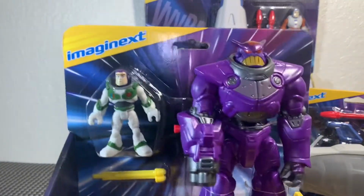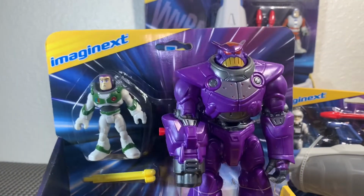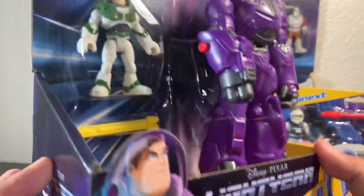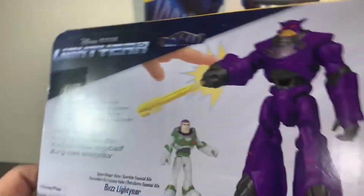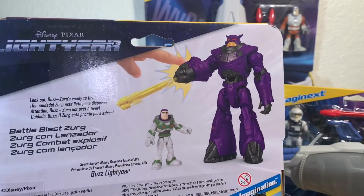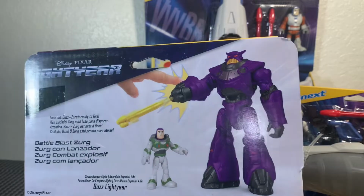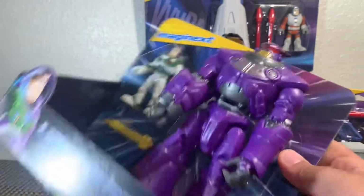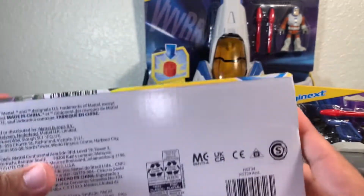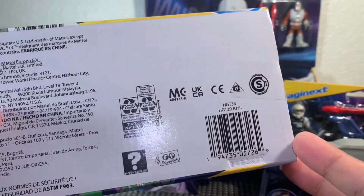This is the Buzz and Zurg 2-pack that you can get as a Walmart exclusive. I got mine there for about 15 bucks. And this Zurg is really awesome, you guys. He doesn't look like he's an Imaginext toy, so maybe he'll fit in with our 4-inch figures. I'm not sure yet. You could definitely use him as a mini Sentinel, maybe with some 6-inch Marvel Legends. Definitely a cool piece. There's the UPC if you need it.